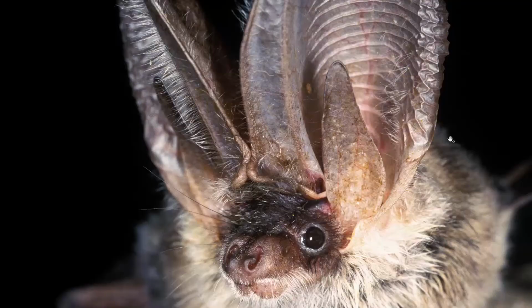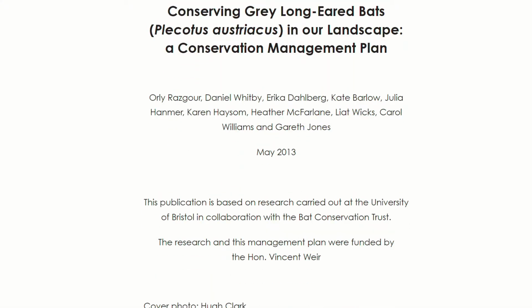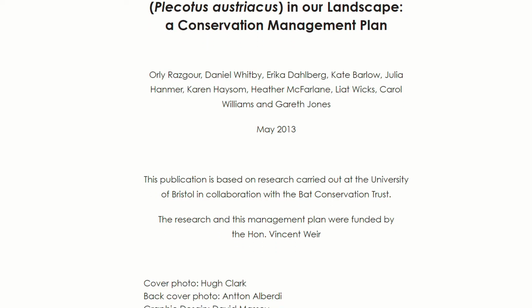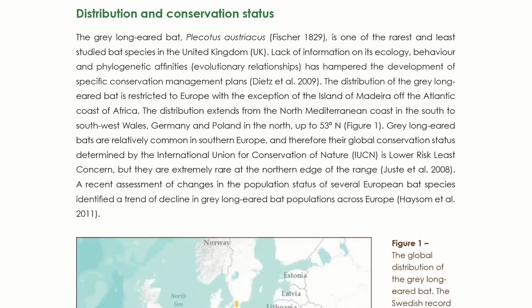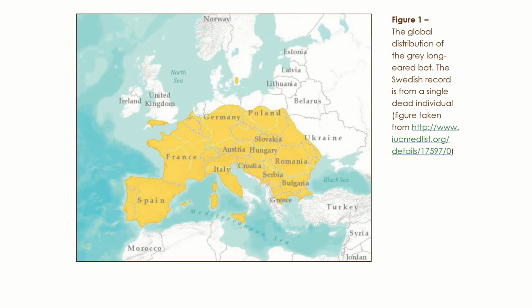But why is the grey long-eared bat so much rarer? Well, there's a couple of really interesting papers I found that focus on this species in the UK. As you can see by this map, the UK is actually on the northern edge of the species range, with grey long-eared bats only existing on a thin strip of southern England and Wales.